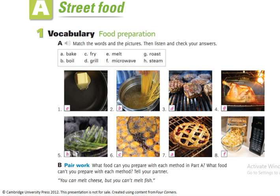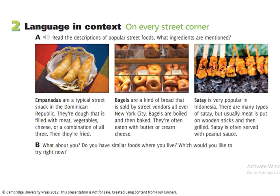And the next one, we'll have a short reading, language in context, on every street corner. Well, actually, we're going to talk about that in our next Flipgrid. So we have empanadas. Empanadas are a typical street snack in the Dominican Republic. They are dough that is filled with meat, vegetables, cheese, or a combination of all three. Then we have the bagels. Bagels are a kind of bread that is sold by street vendors all over New York City. Bagels are boiled and then baked. They are often eaten with butter or cream cheese. Then satay is very popular in Indonesia. There are many types of satay, but usually meat is put on wooden sticks and then grilled. Satay is often served with peanut sauce.